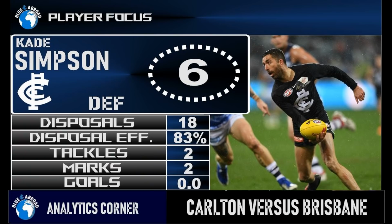Cade Simpson, this guy's just timeless, isn't he? He's just been around for ages. 18 touches, 83% efficiency, 2 tackles, 2 marks. Probably let his man get away from him a little bit at Fremantle. That was the criticism from a lot of people. I thought this was a bit of a return to form, though. He looks solid down the back. I mean, what you see is what you get with Cade.